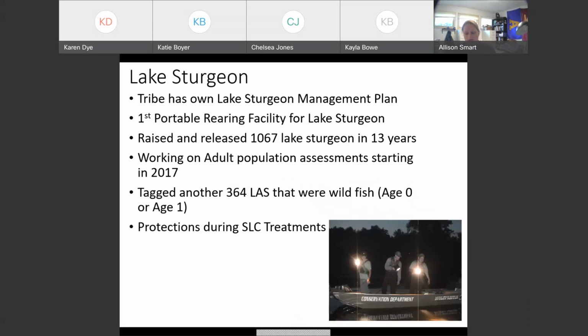Currently, because of the high alkalinity in the Big Manistee River, we are conducting juvenile assessments right before sea lamprey treatments to pull fish out of the water, move them to our awesome rearing facility, and hold them until after the sea lamprey treatment goes through. This is a great combination of preventing invasive species and fighting the fight against invasive species while also protecting a state threatened species in Michigan.